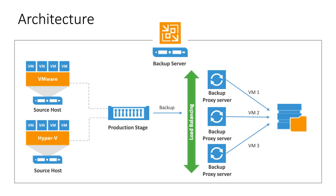So from here, I want to drill into one of our demo labs here and actually show you just how quick we can get a virtual machine back up and running.